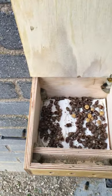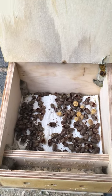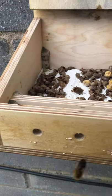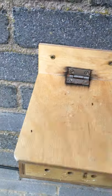So there are the hatched cocoons, and the bees have even started building their cells inside there because they'd sealed up the entrance of their home. So anyway, all going well, busy little bees.